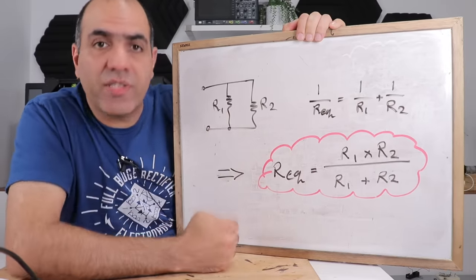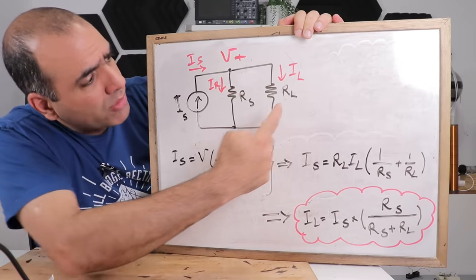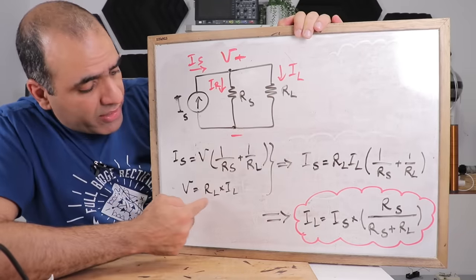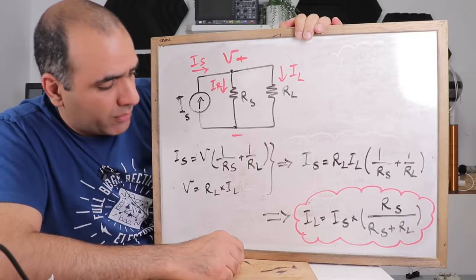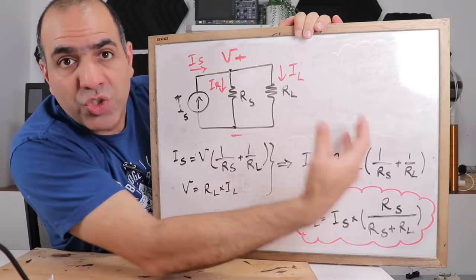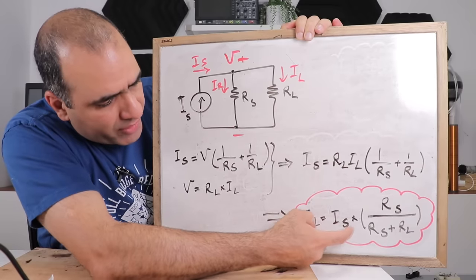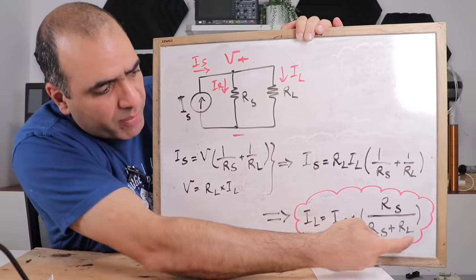Another thing to never forget, which also shows us that in a parallel circuit, the equivalent resistance is always smaller than every single resistor. So back to our current source circuit, we already reached here. And also we know for RL that V is equal to RL times IL. And if you replace V with this one, we get that, which resolves into this. Load current is equal to source current times RS divided by RS plus RL.